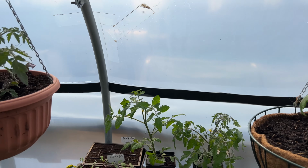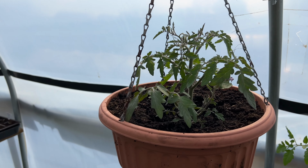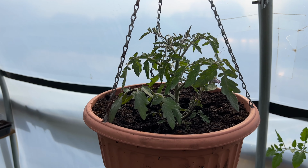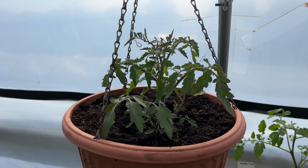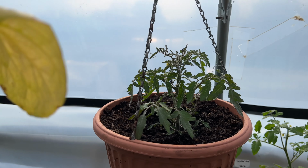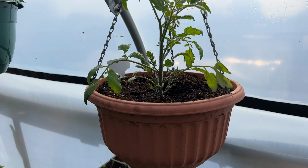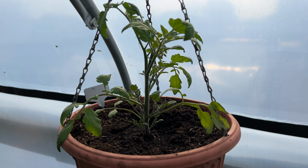So by the time we get to probably late June, July time, I'll have new second early tomatoes, and so I don't really care about these first earlies. I'll just compost them, and because they're in these hanging baskets as well, I don't really want them in hanging baskets because they're just too much hard work to look after.